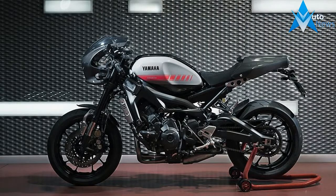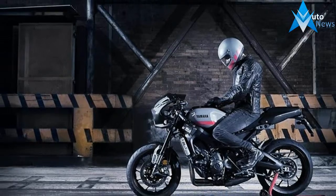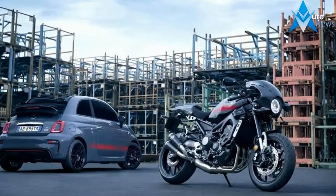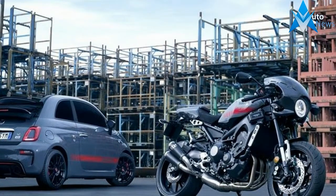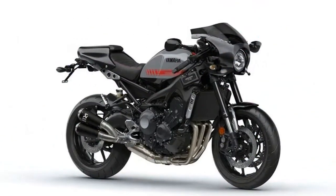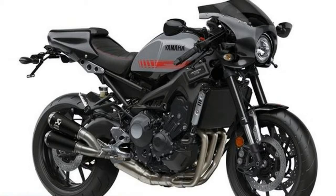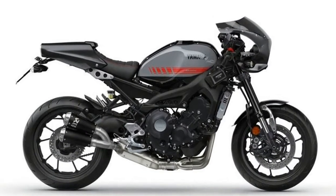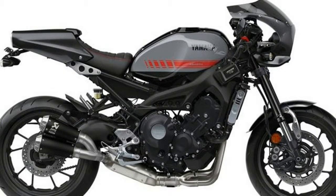Yamaha took the wraps off the 2017 Yamaha XSR900 Abarth today. The tuning fork firm's Cafe Racer take on the FZ09 gets the Abarth treatment: a carbon nose cowling and rear seat cowling were added, as well as a low-slung handlebar and fancy Akrapovic exhaust. The final touches came in the form of a suede seat, gray paint job with red speed blocks, and Abarth logos.